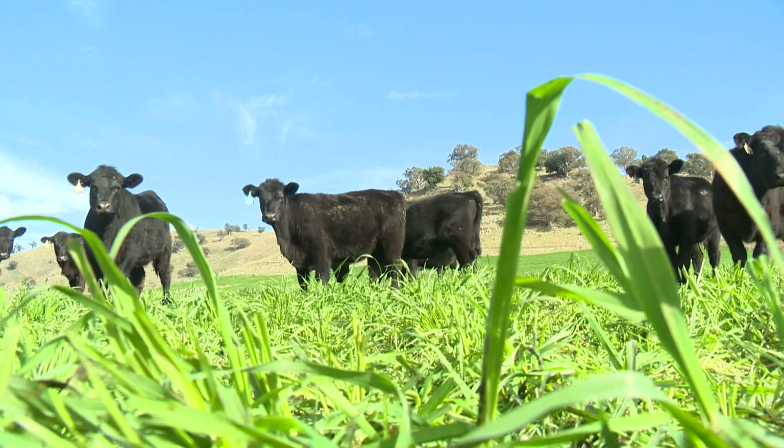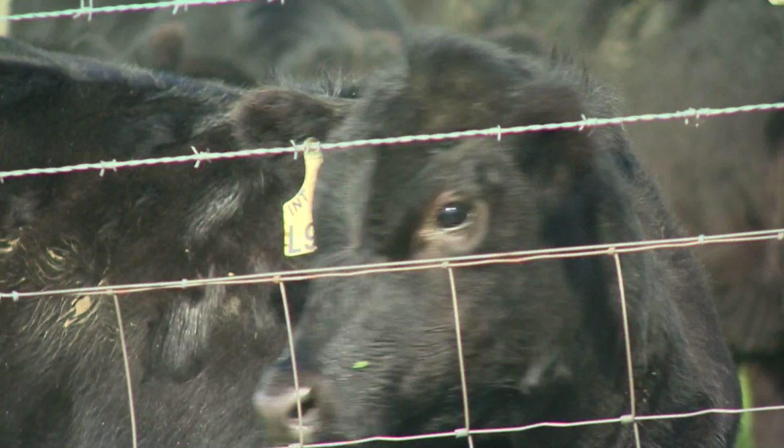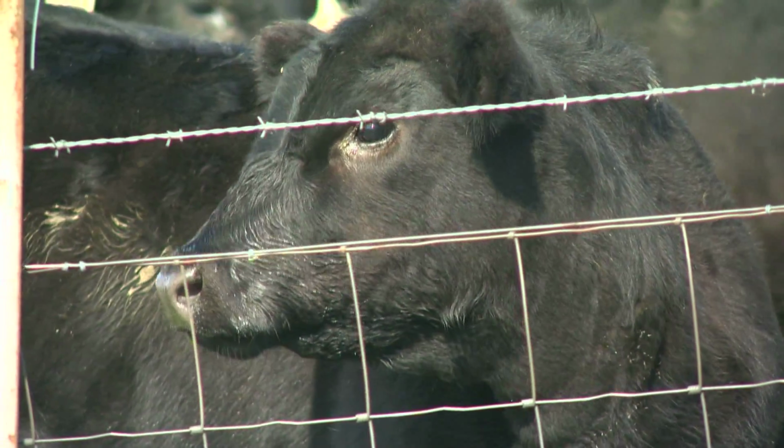Some of the work they've been doing at improving the efficiency of their beef herd also enables them to reduce their overall methane emissions profile. Things such as reducing the average age of their herd, focusing on the productivity of their heifers, and removing unproductive animals from the system all contribute to reducing their methane outputs.